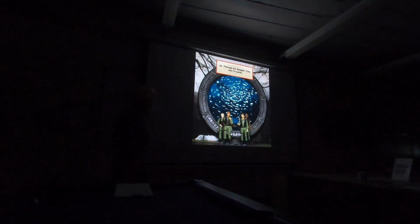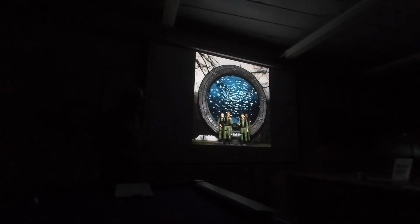Through the Stargate. You nearly got me there. Film and TV series. Ooh, do we do a little nip of TV series? Could have said film and book. Anyway, I'm not going to mark you down for that. Taking pictures of these figures in front of sets is quite good, but it's not as easy as you might think it would be.